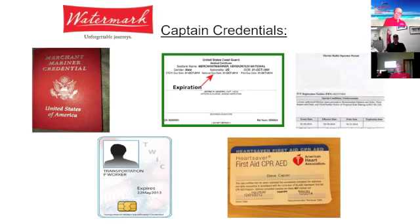All of our captains that are newly employed with Watermark need to have a TWIC card. We have 2 subchapter K vessels that it is required on, and you do have to keep renewing that to work on those 2 vessels. And last but not least, the first aid, CPR, and AED, a valid CPR card as well.